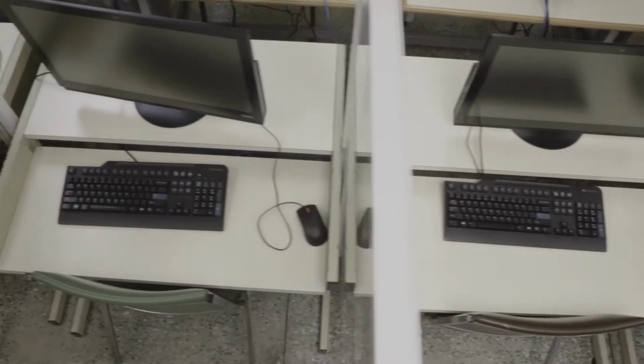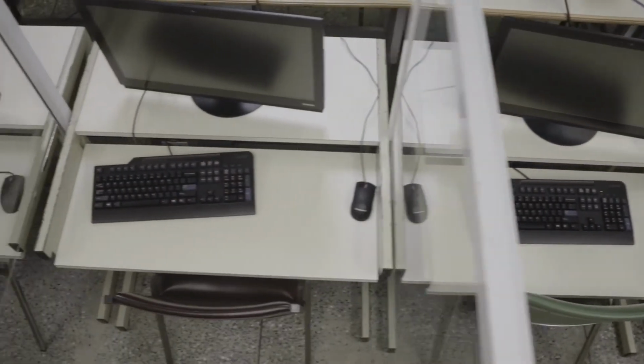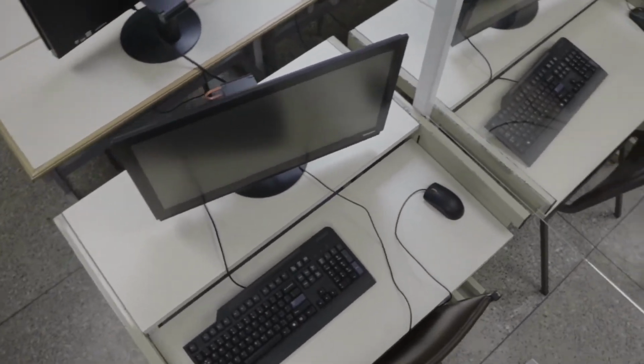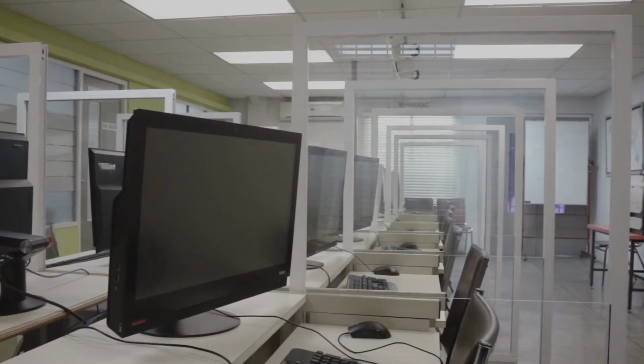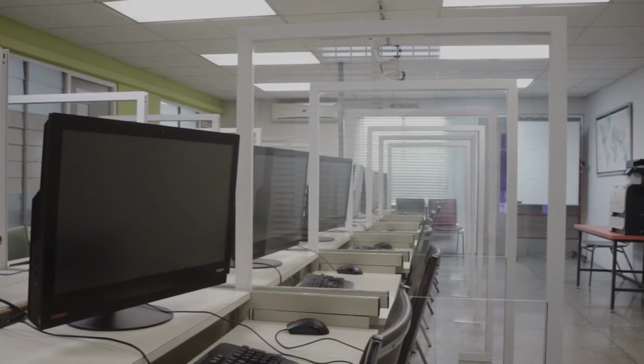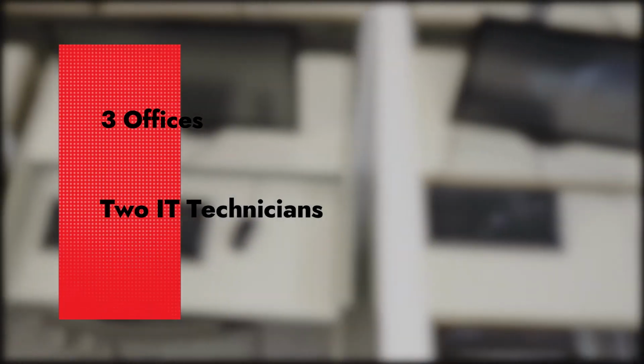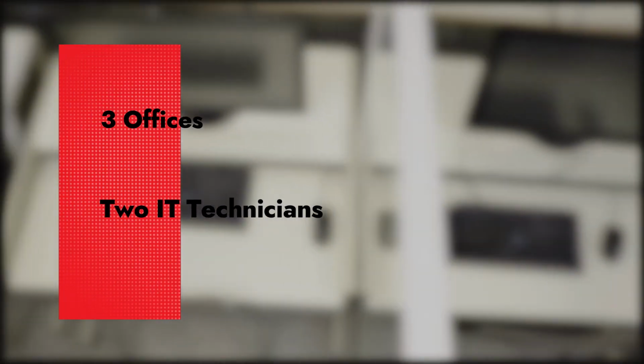It is furnished with 12 desktop computers, a printer, and newly installed glass barriers to separate each workspace in keeping with COVID-19 protocols. The lab also contains 3 offices for technical staff. 2 IT technicians are always on hand to assist students with any technical issues they may have.